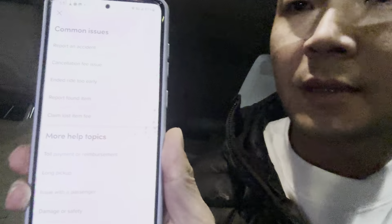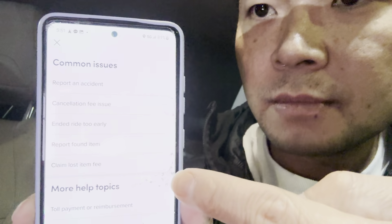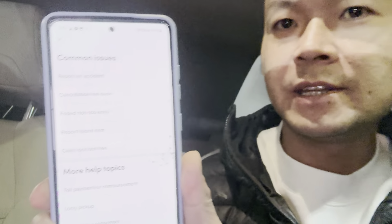I did that earlier. Then once the passenger contacts you, then you can submit the claim. So let's pretend that the customer already contacted me. It'd be the same thing, and then it'd be the one below that, claim lost item fee. And with Uber it's similar. So that's how you report a lost item in your car.